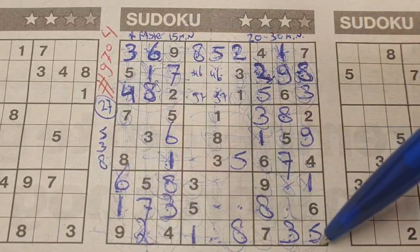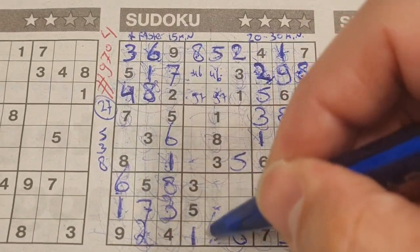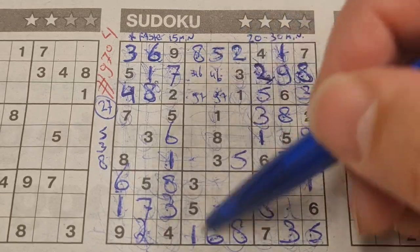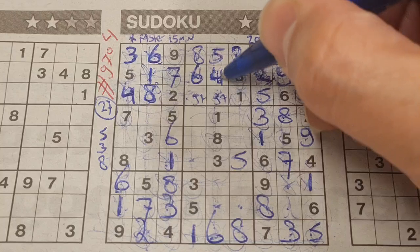1 box left now in the last row for number 1, the 2, the 3, the 4, the 5. The 6 is missing. 4 and the 6. We have a 6 now in the middle column. No 6 there. 6 should be here, and the 4 goes there.